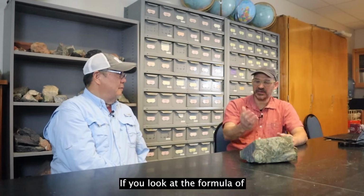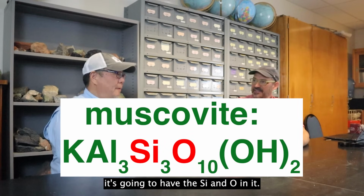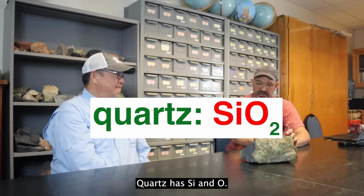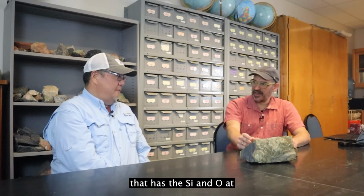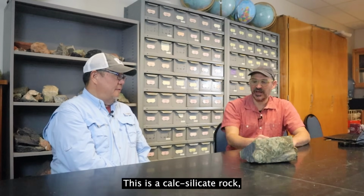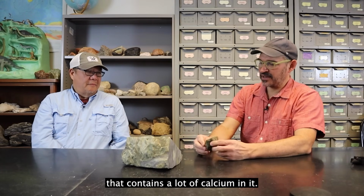If you look at the formula of, say, muscovite mica, it's going to have the Si and an O in it. Quartz has Si and O. Garnets have SiO in them. And any mineral that has the Si and O at the end of the formula is a silicate. This is a calc silicate rock, which means this is a rock that contains a lot of calcium in it.